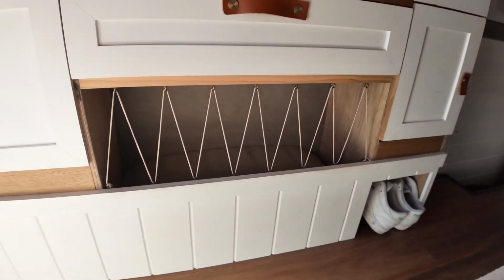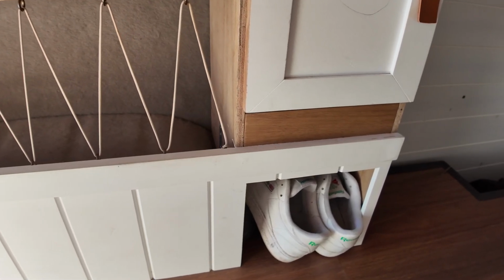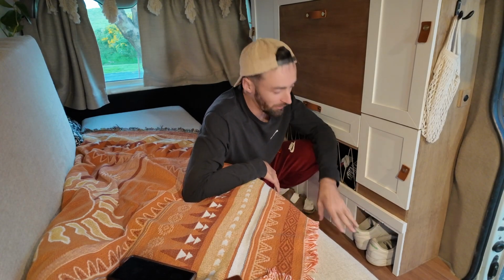Lastly, down the bottom here, we have a little shoe cubby hole. This is really important, whether you're building cabinetry or just some space around the door of your camper van. Remember to allow some dedicated space for your shoes. You can guarantee at some point in your trip, your shoes are gonna get wet or dirty or muddy or something, and to be able to have a space where you can just tuck them away and they're not gonna be getting the whole rest of the van dirty is really important.